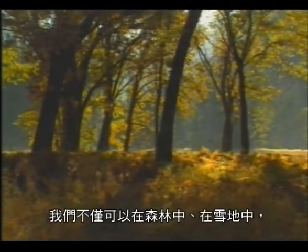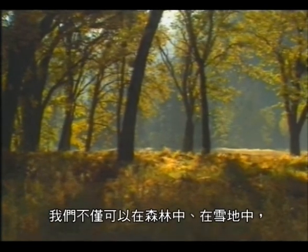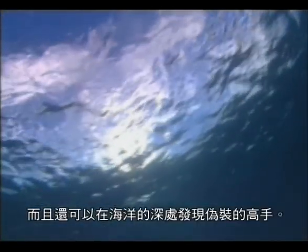We can also find masters of camouflage not just in forests or in the snow, but in the depths of the oceans.